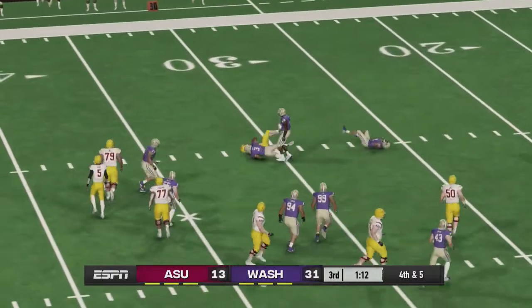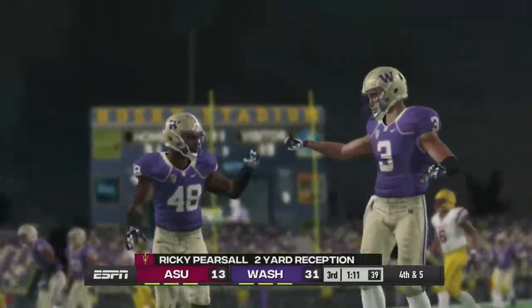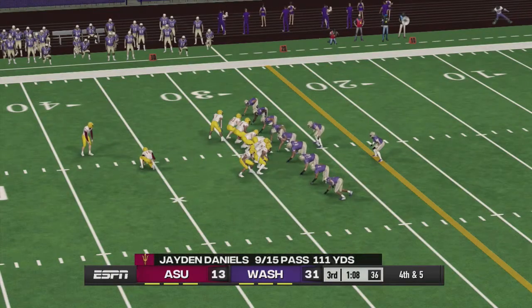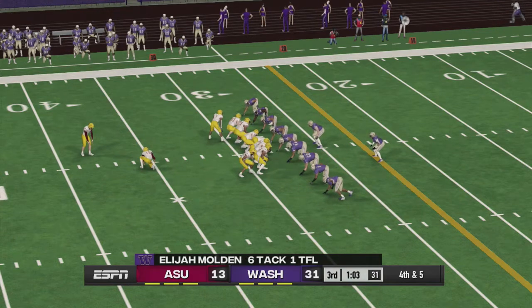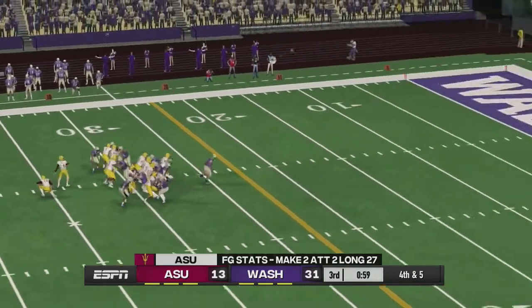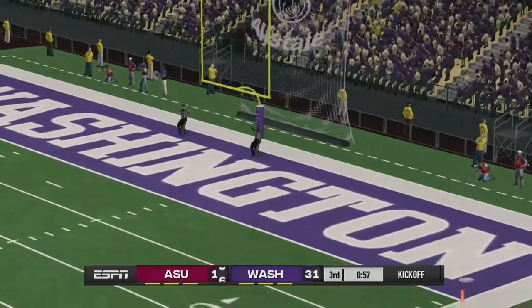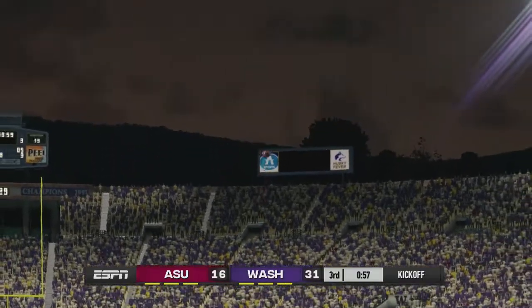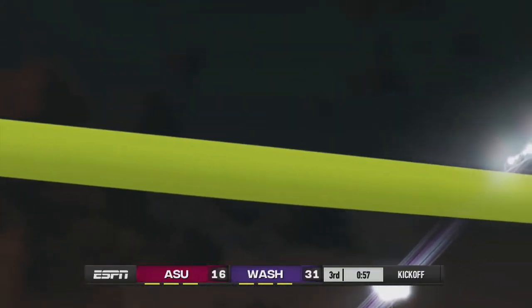Fires out to his wideout, and he's taken down at the 28-yard line. That's a gain of 2 on the play. So the kicker comes out. He'll try to put 3 points on the board. It's up, looks long enough, and he got it. Yeah, he got some good leg behind it, and he kicked an accurate ball right between the goalposts.